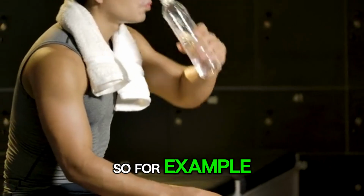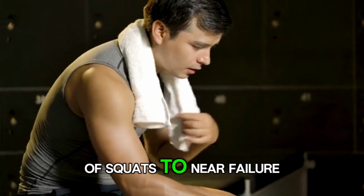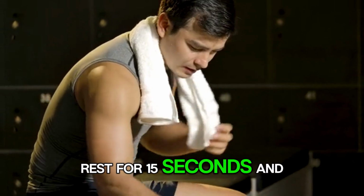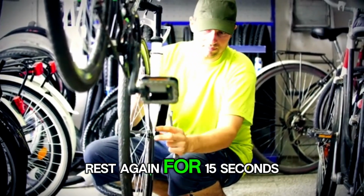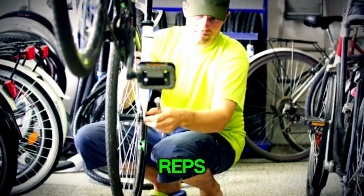So, for example, you could perform 5 reps of squats to near failure, rest for 15 seconds and try for 2 more reps. Once those are complete, rest again for 15 seconds and go for 2 more reps.